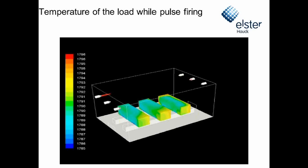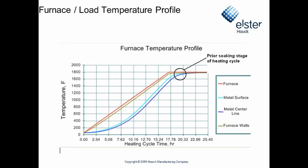Furnace load and temperature profile. So again, we're looking at the furnace and the furnace walls, fiber lined for maximum efficiency. And you can see the metal furnace surface, and the metal center line. We have a nice rise time.